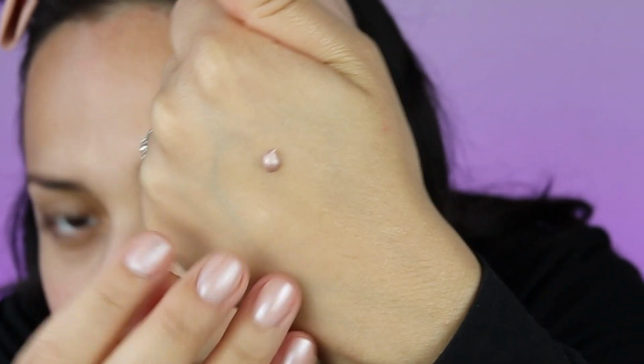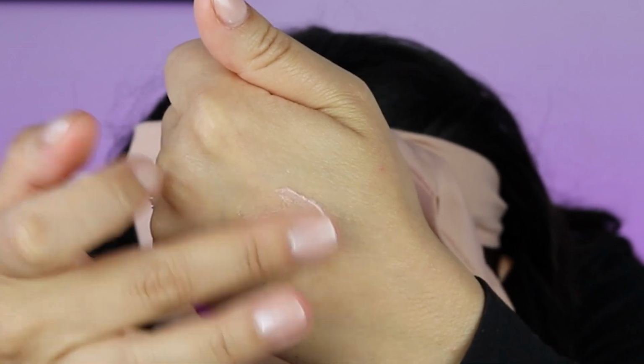It's really nice. And when you blend it out, look at that glow. If I completely blend it down on the back of my hand, see how it's just giving glowy skin? That's my kind of vibe. With a product like this, I don't know that I would necessarily put it everywhere. I would definitely hit the high points of the face, like the forehead, stuff like that.